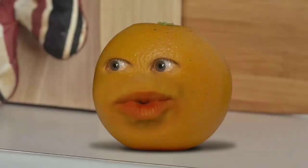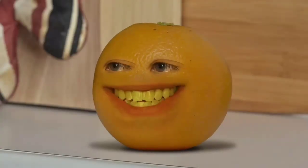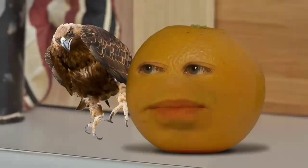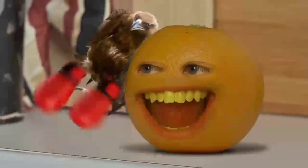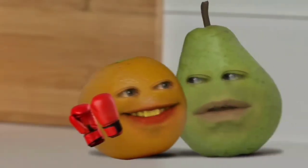The Bird Box Challenge is when you box a bird. Oh, okay, like with boxing gloves? Yep. So here we go, folks. Here's how the Bird Box Challenge is gonna go down. Each of us is gonna go three rounds with a bird. Whoever gets more punches in will be declared the winner. Pear, you're up first.